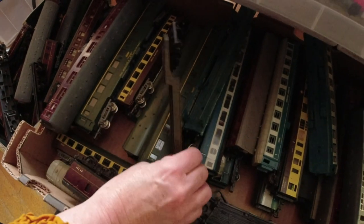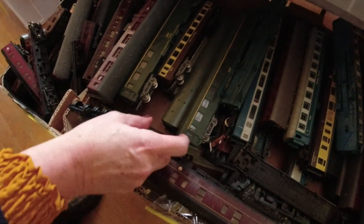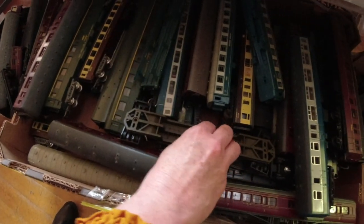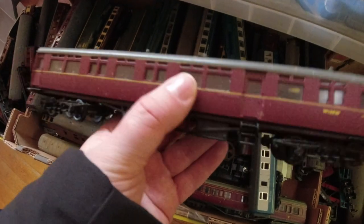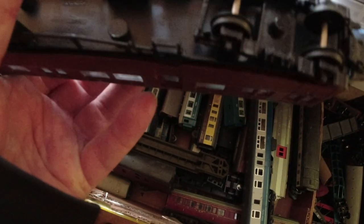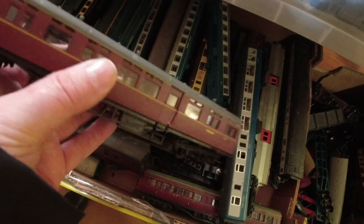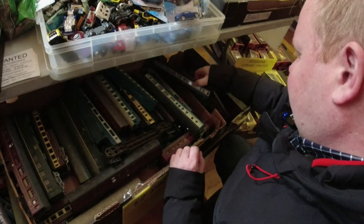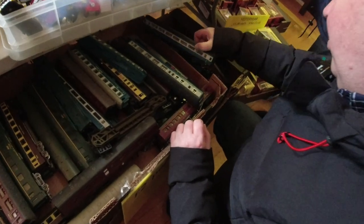But all sorts of, even just a triangle. Yeah. What's this? It's an Airfix. Yeah, it just needs buffers and a coupling. £2, it's a really good buy, isn't it? Yeah, do you want to hold it? Have you ever rummaged? How's that? Thank you.